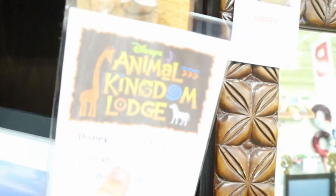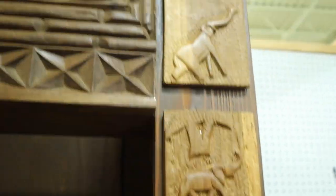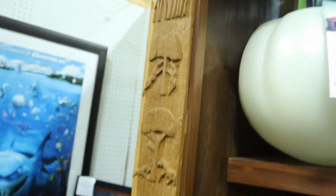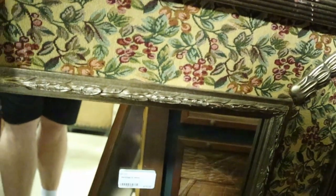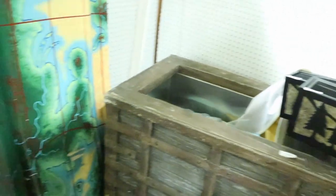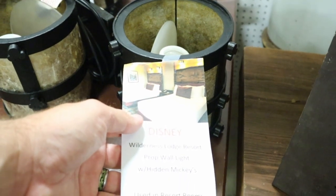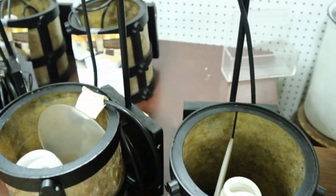Look at this display from Disney's Animal Kingdom. Isn't that nice? It's so intricate. Here is a Saratoga Springs mirror, $75. They have a Wilderness Lodge resort prop wall with hidden Mickeys. These are the lights. These are $65.